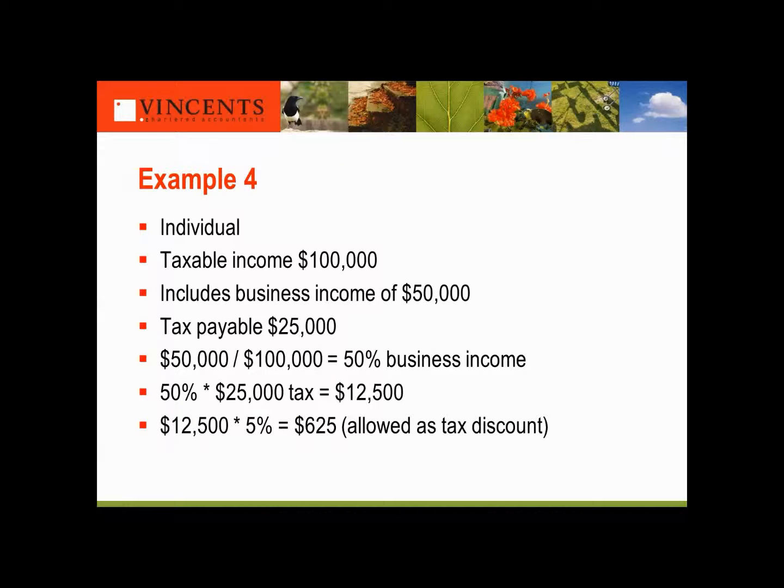So an example, please ignore the calculation of tax payable there, we've just simplified it for purposes of the illustration. We've got an individual with a taxable income of $100,000. That includes business income of $50,000. So there's tax payable of $25,000. We work out the percentage of business income, which is 50%. So 50% of the $25,000 tax is $12,500. 5% of that is $625. Because this 5% is less than the $1,000 cap, we're allowed the $625 as the tax discount.